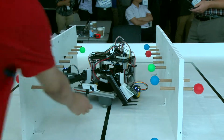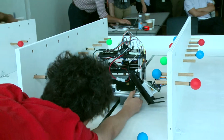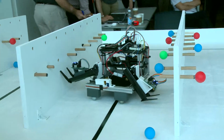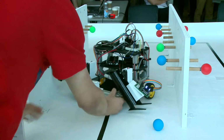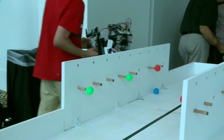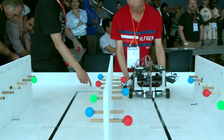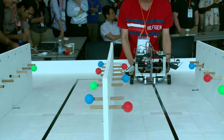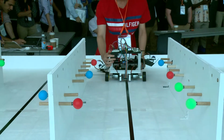From what I'm seeing, it looks like there's only one active picker. Their picker on the right-hand side, or one of the sides of the robot, doesn't appear to be actively monitoring what color the apple is, and their guidance system is struggling somewhat. So getting lined up on the 3rd row.